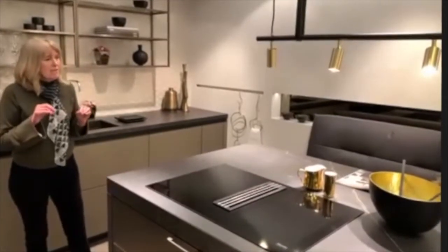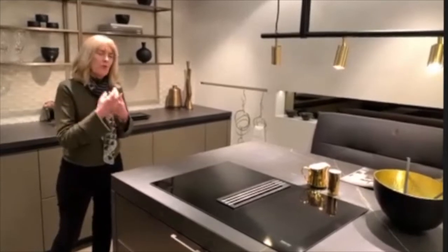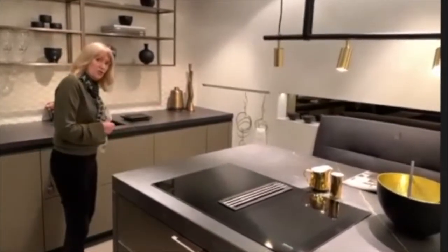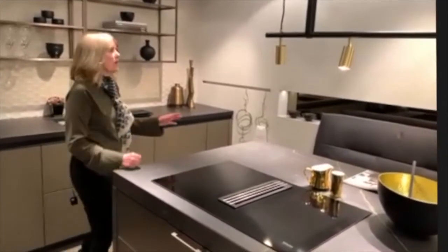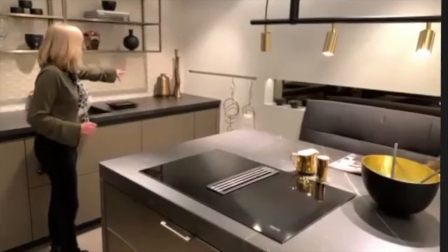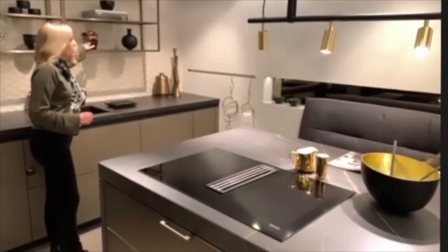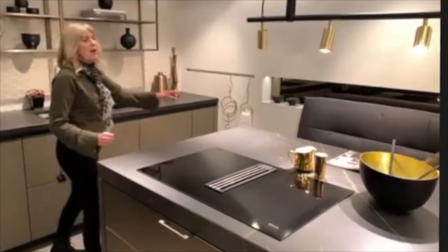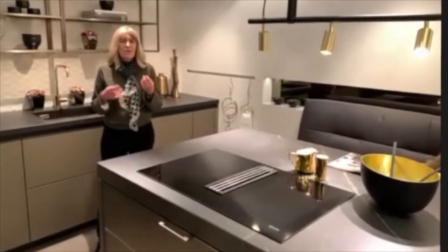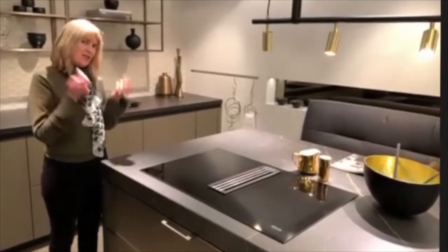And as long as you have these metals in more than one place, so for example, we have the brushed steel here and the brushed steel repeated in the sink. We have the brushed gold here, and we have the brushed gold over here. We have the shinier vases here, and we have the shiny here. As long as you're repeating so that something is not in isolation, you're creating an instant harmony.